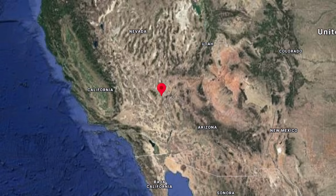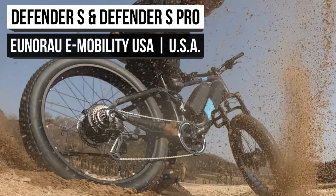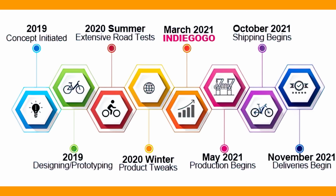Next up is a company that plans to have a dealership network of over 200 dealers across the U.S. Unoro is a company that has more than 11 years of experience in the industry, and they seem intent on making some pretty great bikes, if the reviews are anything to go by.